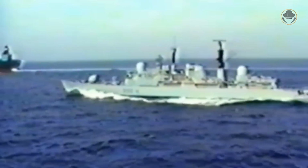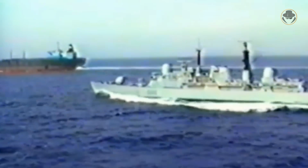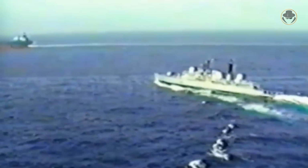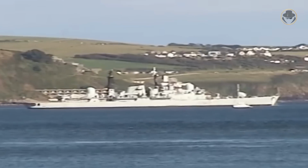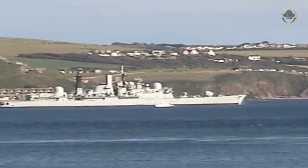While patrolling in the Persian Gulf in 1988, HMS Southampton collided with the container ship MV Torbay. The collision caused terrific damage and sentenced her to a 3-year repair. In 2001, HMS Nottingham ran aground off the shores of Australia.